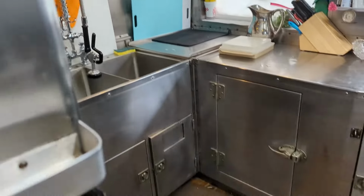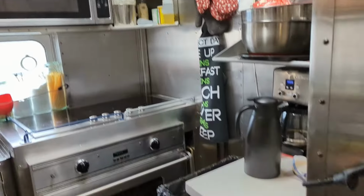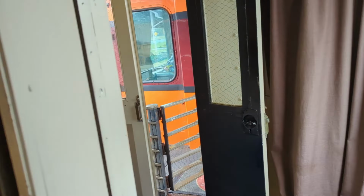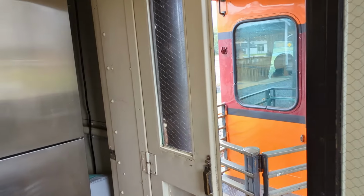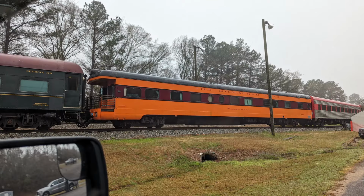It has a stove, dishwasher, lots of storage, and every inch of the storage is all used up. It's really incredible. And then coming to the end of the car here, they have a fridge and a freezer, and you can see the next car down.